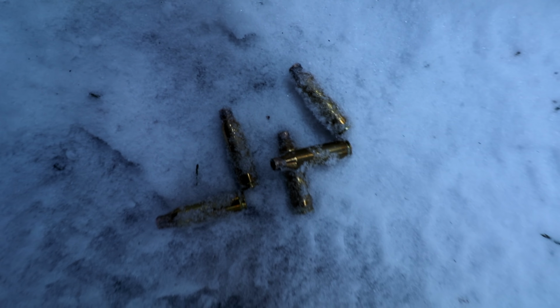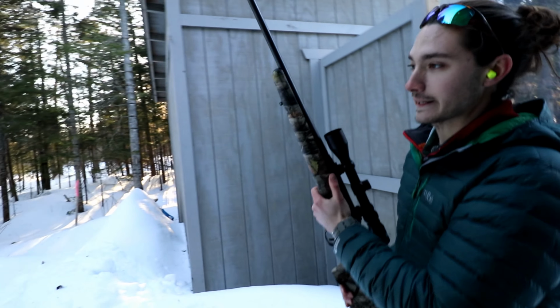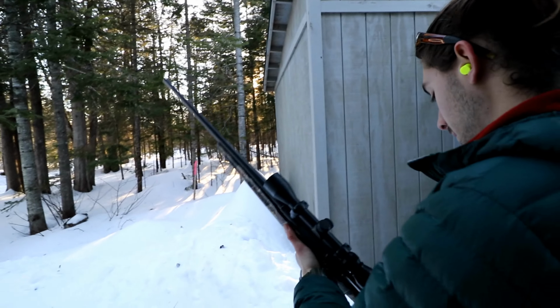Jared, your turn to shoot. This is going to be great. You ready for this? Yeah, I'm going to try and do a symbol on the left. There's all the brass from my rounds. Missing one, I don't know where it went, probably somewhere in there. We'll wait for the wind to die down a bit.